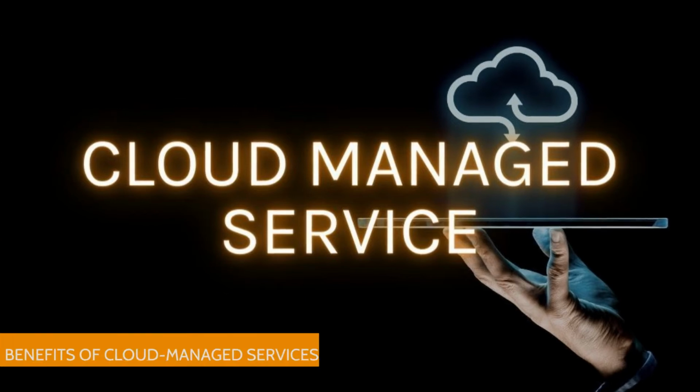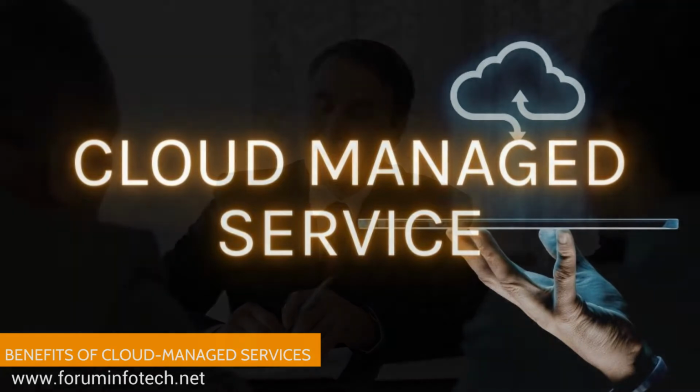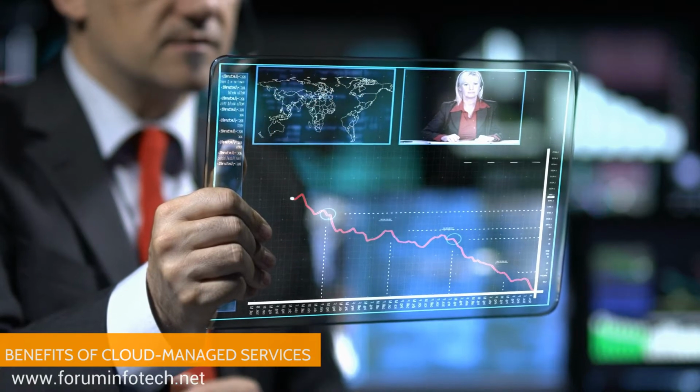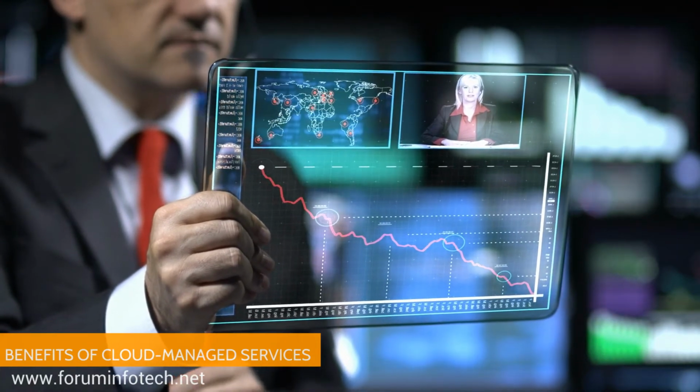Cloud managed services have been all the rage over recent years. And while small companies may not take advantage of them as readily, larger firms are turning to this innovative way of handling their business. However, no matter how big or small they might be, every company is looking for ways to make cloud technology work best for them.